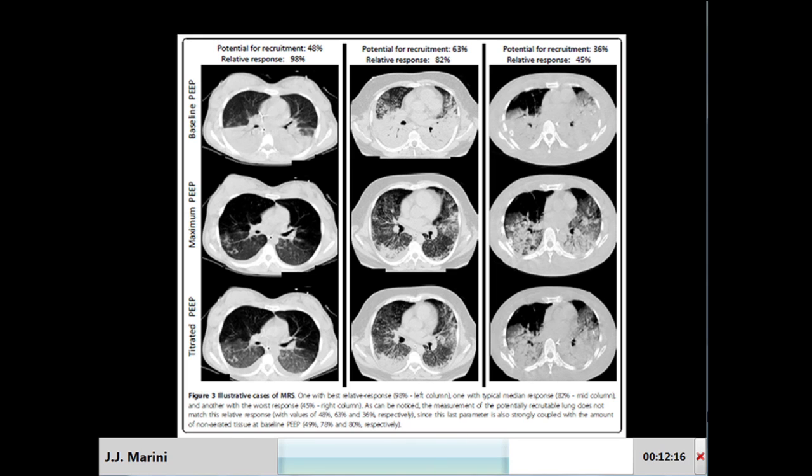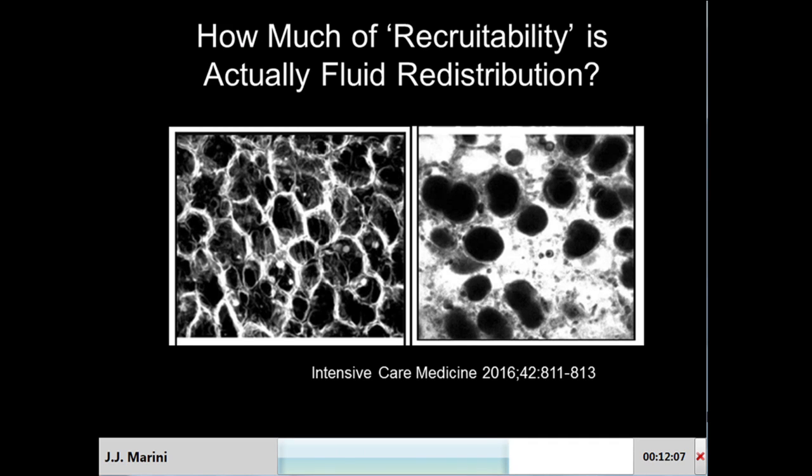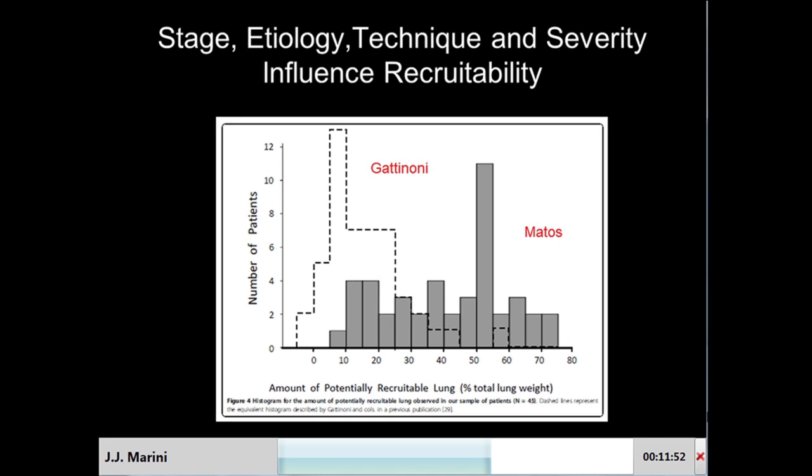Patients differ with respect to how much lung is recruitable. This is an argument that we've already brought up this afternoon. And some of this recruitability we're looking at is, in fact, fluid transfers and redistribution. Some of this opening and closure we talk about is actually fluid redistribution, as Rolf Hubmeier and colleagues have shown. So because of a diverse population studied at different times with different techniques and severities, we get different percentages of the lung, of ARDS, which are said to be recruitable.